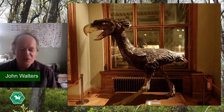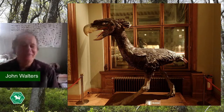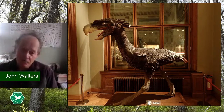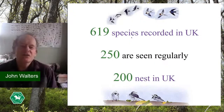There have been some huge ones around over the years. This is a terror bird. Luckily, it's extinct now. I think it was probably about as tall as me, quite a ferocious looking thing. But at one point, birds were one of the top predators in the animal kingdom. So they grew to enormous sizes, and you can see this is quite a formidable creature. So in Britain, there have been about 20-odd species of bird ever recorded, which is quite a lot.